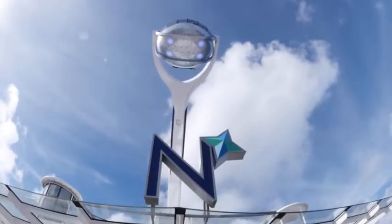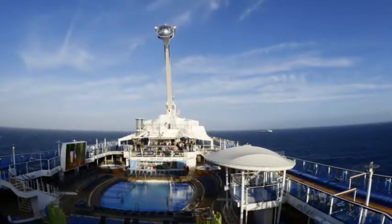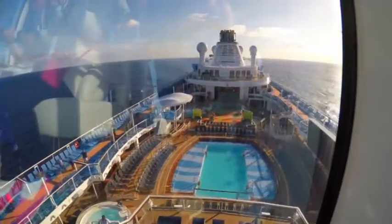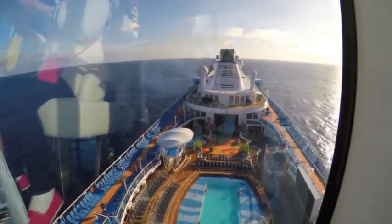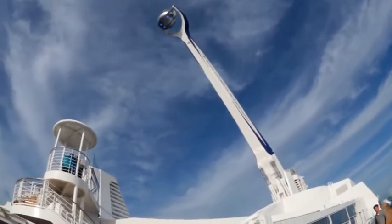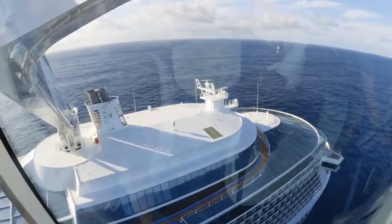North Star. These are all the headline-grabbing stuff. If you know the London Eye, it's a capsule really on the end of a sort of retractable mechanism that goes up. I did this when I was on Ovation of the Seas. It goes right up above the ship, so you don't do this if you haven't got a head for height. It's about 100 foot up, and you look down onto the ship, and then all around you. It's amazing in terms of the view, because you never really get to see the whole of the ship like that below you.